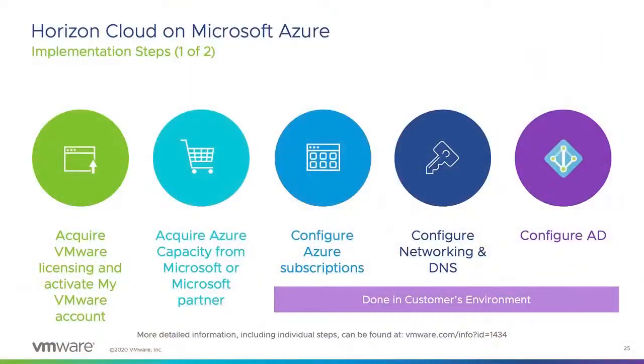Before we end, let me give you a walkthrough of the steps to implement Horizon Cloud on Microsoft Azure. First, we need to acquire a VMware license and activate the My VMware account. Next, you'll acquire Azure capacity either from Microsoft or from your Microsoft partner. The next three steps are done in the customer environment, which includes configuring the Azure subscription, configuring the network and DNS settings, and finally configuring the Active Directory.